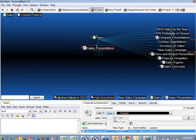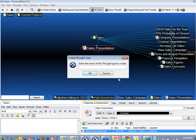That's where I go in and create a type. You create a type when you want to use that more often. Same thing with tags, like a label I'd use if it's just sort of a one-off attribute that I'd never use for any other thoughts. But if I'm going to be using this new classification, I'll create a new thought type for sales resource.